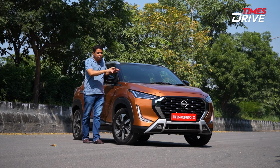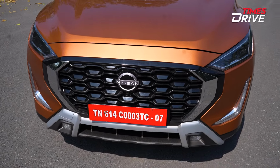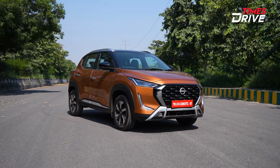Over here, let's talk about the front end first, because the grille now is completely new, the bumper also is completely new, and of course the headlamp design has been slightly modified. But that said, it does still look like the Magnite from a distance because the overall silhouette remains the same.